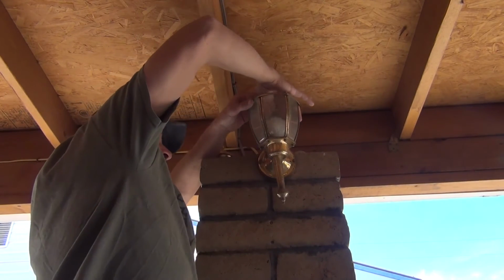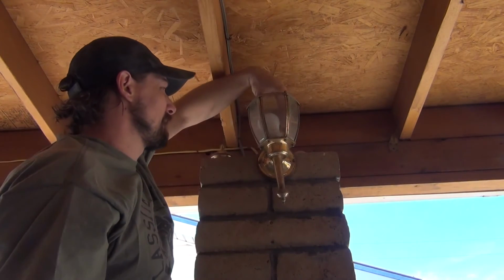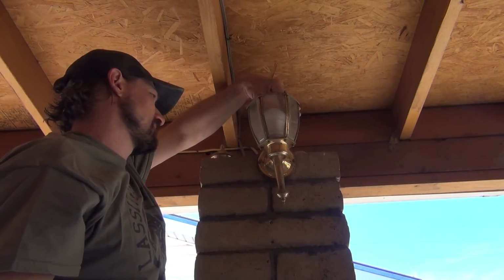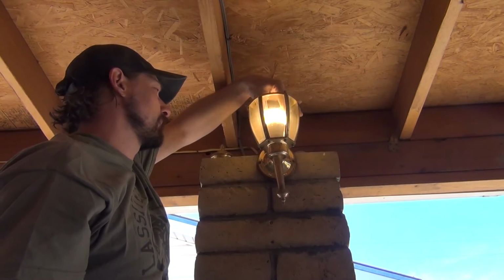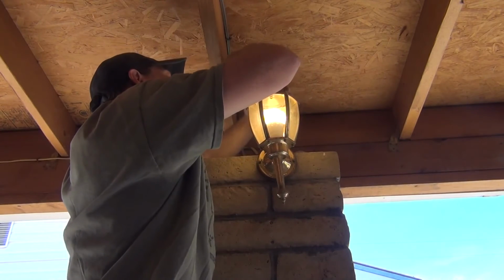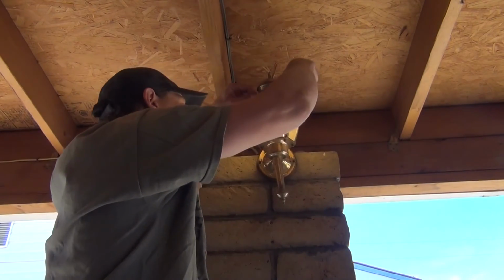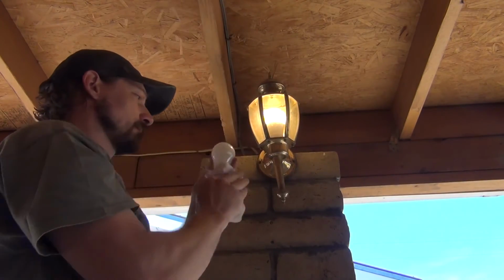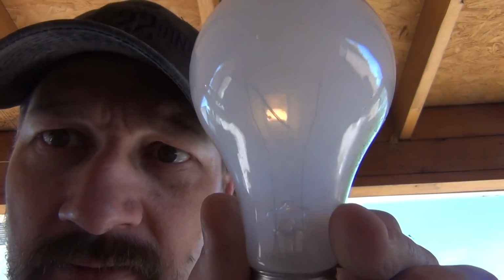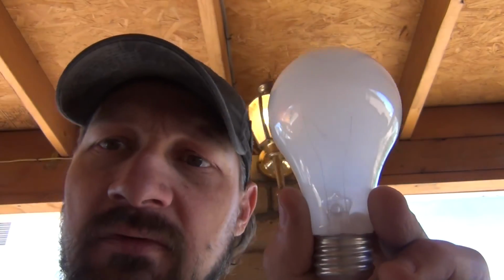There we go. That actually worked out. Where did this one go? It was a little hard getting my fingers in there, but it did work. So there's that one. And I don't know if you can see this on the camera or not, but there's a broken filament inside there. See it dangling around? Yeah, you can kind of see that filament. That's the part that's broken. So this one's going to go in the trash for sure.